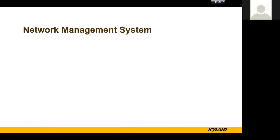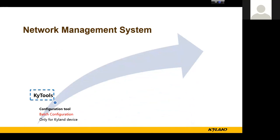And next part, it is the network management system. We have three products in this session. The first basic one is KYTools. This is a simple configuration tool, and you can finish the batch configuration with it. For example, if you have around 100 Ethernet switches and you need to change the IP address and do other things, you can use KYTools. It's easy to install on all computers.